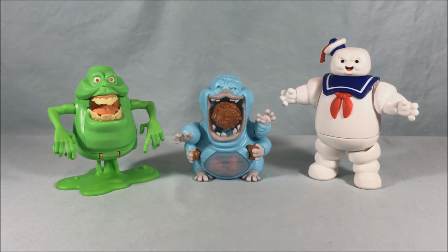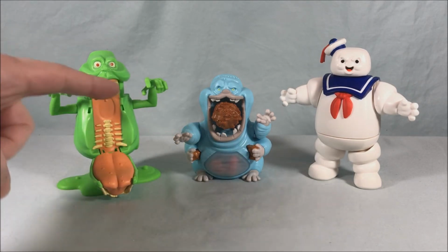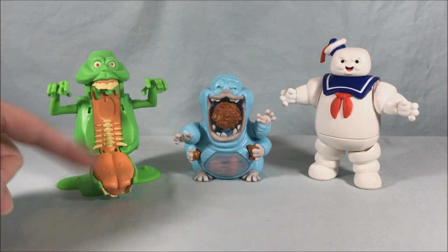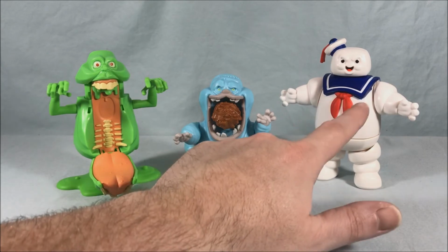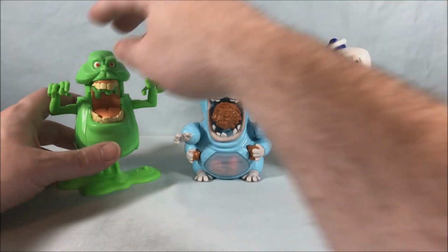And I'm sure if you're one of those people that enjoys putting slime with the toys, you could probably get the ectoplasm or whatever they call it somewhere else. I feel like it would probably make the most sense for Slimer if you wanted to put some slime in here. Maybe inside Stay Puft as well. But I don't think Muncher lends himself well to adding slime.